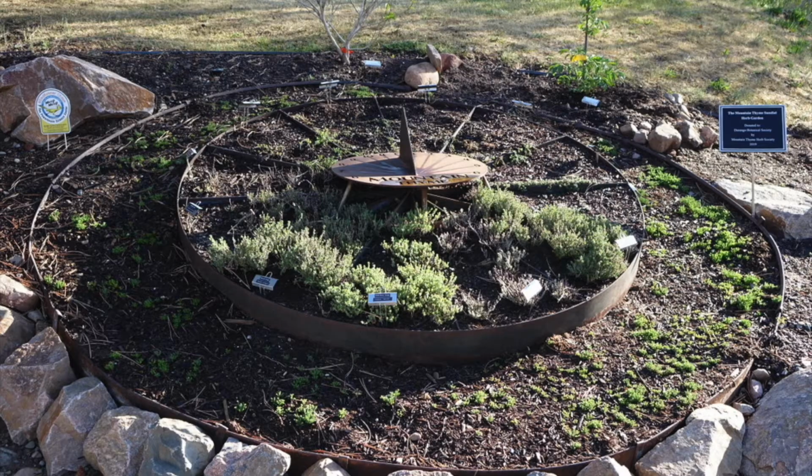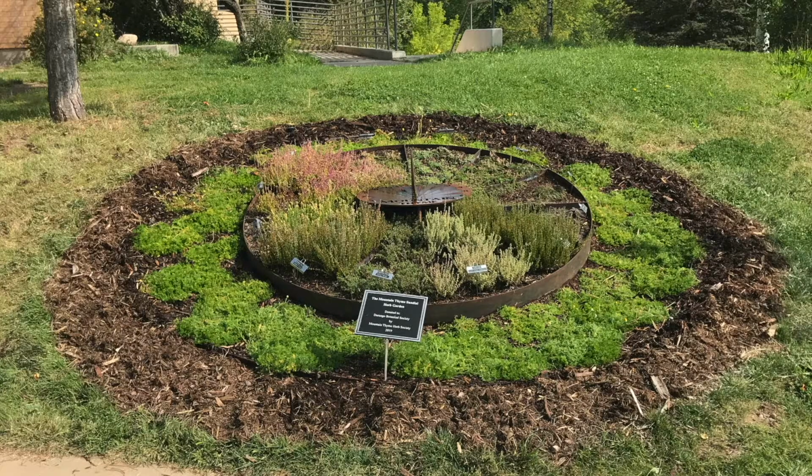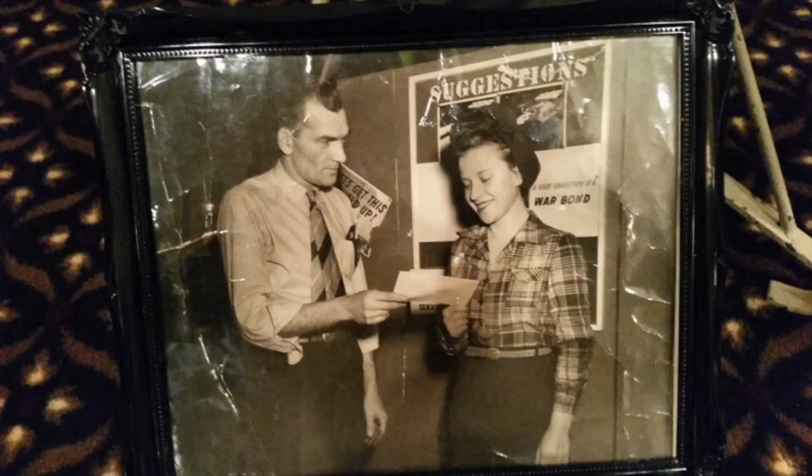Two of our smallest gardens attract a lot of attention out of proportion to their size. This actual working sundial was built and is maintained by the Mountain Time Herb Society with a different kind of time in each of the hourly segments. Other herbs surround the sundial. And then the Durango arm of the Spirit of 45 maintains a small rose garden, which honors Rosie the Riveter, the World War II icon in particular, but also the critical role of women in maintaining materiel production during the Second World War.